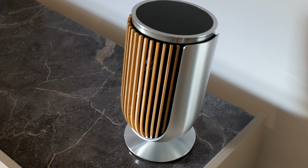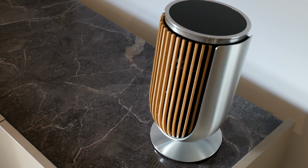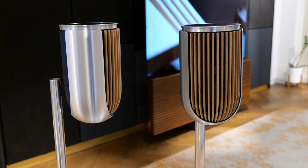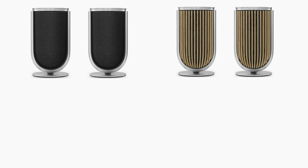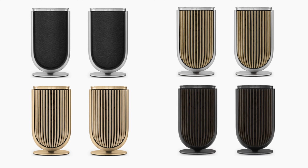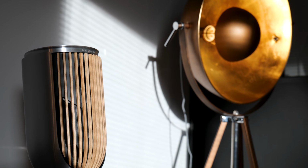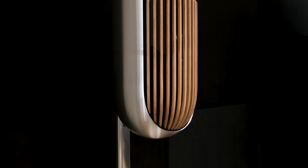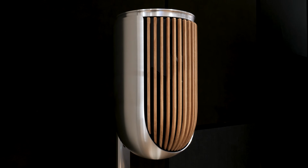Optional table stands and floor stands will give you some flexible placement options if you are using them as fronts or surrounds. Be handy to see some ceiling mounts if you wanted to use them as height speakers with Beosound Theatre. Of course, in true B&O style, there are various aluminium colours and different wood and cloth finishes to complement the other Bang & Olufsen products that you may own. As usual, any oak covers carry a bit of a price premium, and I'm sure there will be special collaborations and limited edition colours in the future.